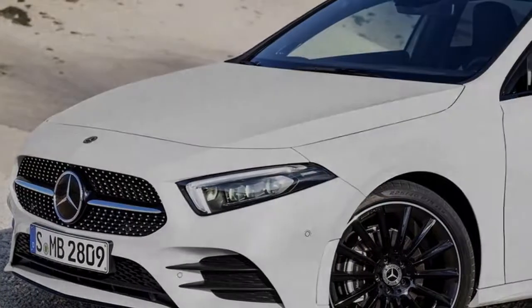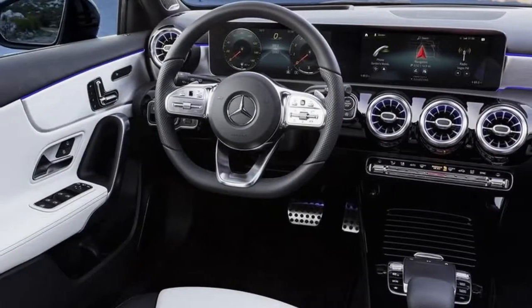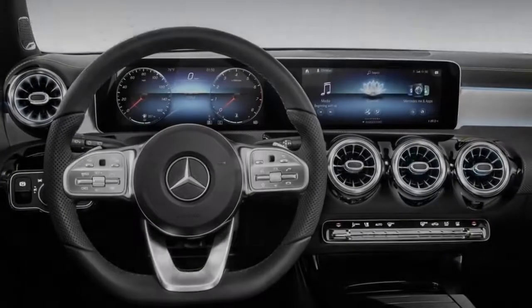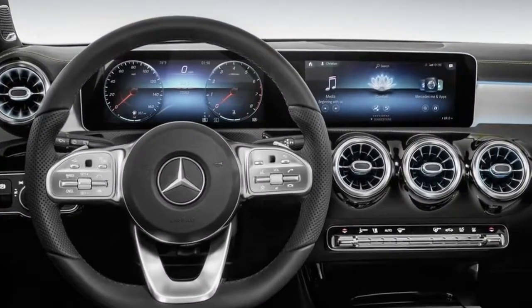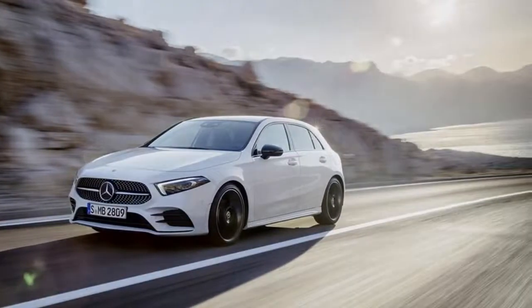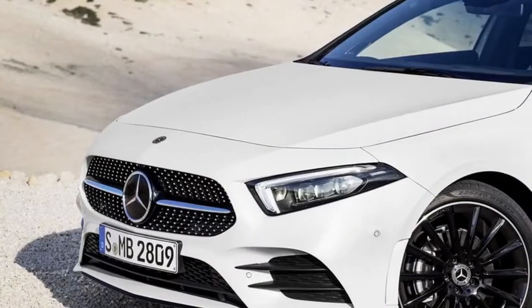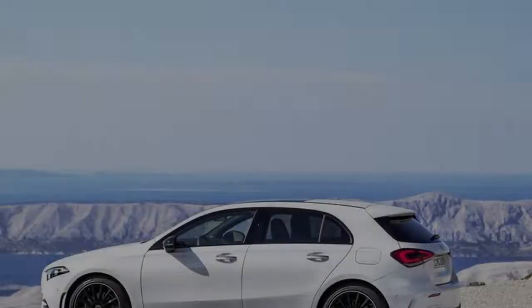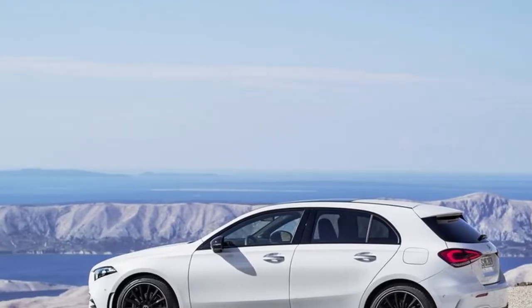The punchier A250 petrol is a DCT-only model with a 221 bhp 2.0-liter petrol, while the only diesel option for now is the A180d, also DCT-only, with a 114 bhp 1.5-liter oil burner capable of 68.8 miles per gallon. Check out the full engine specs below.